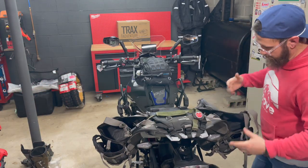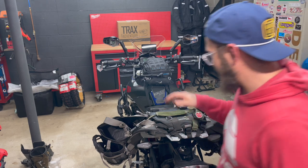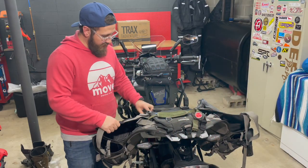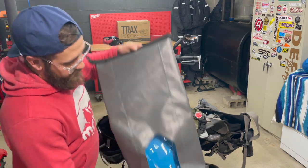Now that we got the harness on, this thing's good to go. We're on. That didn't take long at all. If I wasn't talking to you guys, I would have had it on twice as fast. Let's get the dry bags filled up and on the bike. This is your dry bag.